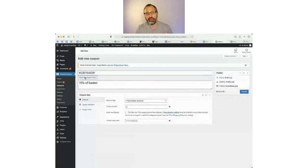So you can just generate random nice short codes that are easy to use. But maybe we've got a recurring one of 15% off that everyone can use whenever they want. And then we've got some different options here. A percentage discount is by default very easy. It's just a percentage discount for all products that you've got in your basket. So I'd put 15 here and I know that it's going to get that discount off.